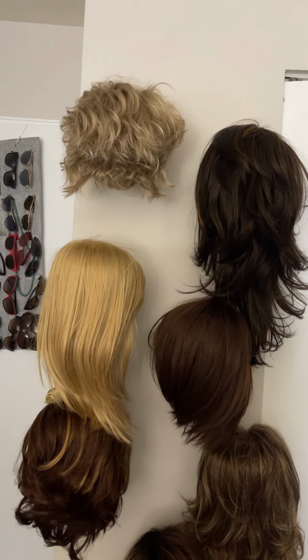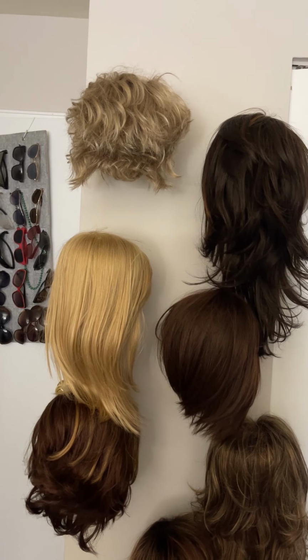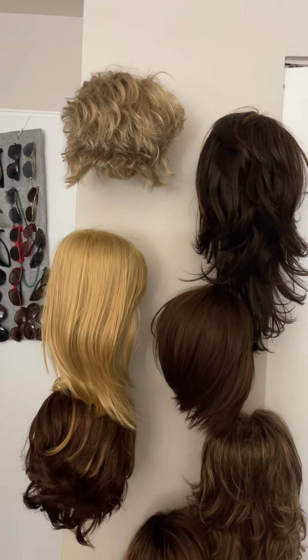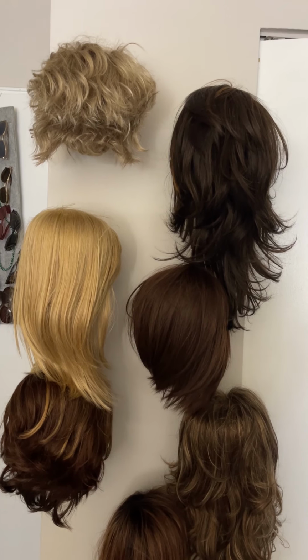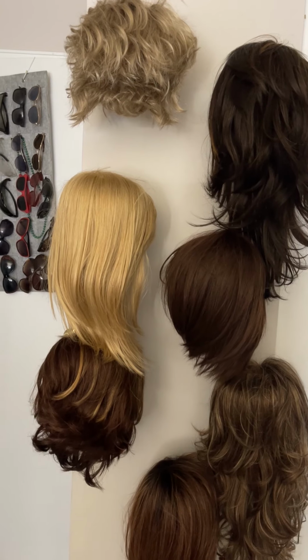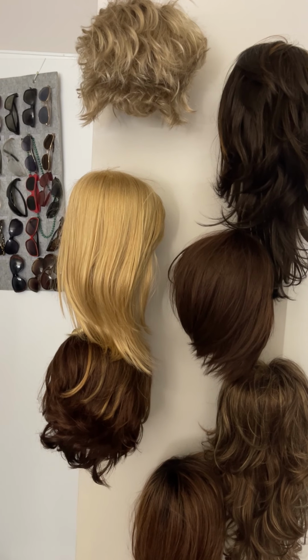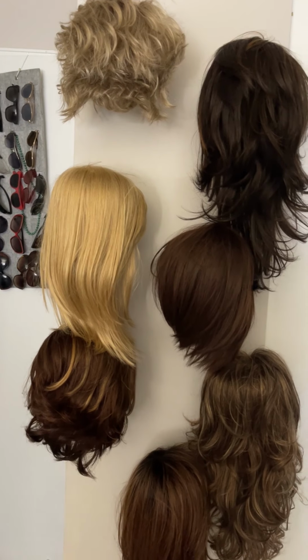And then I'm going to wear Nicole with the rose gold with the yellow top and the black pants. And then I'm wearing Heather with the dark auburn with the pink top and the pink pants. And then I'm wearing Sunset in the auburn sugar with the Savage shirt and the beige pants.